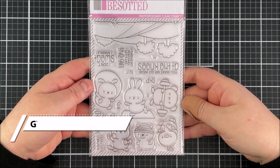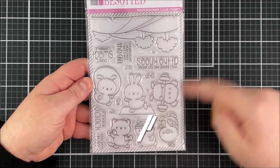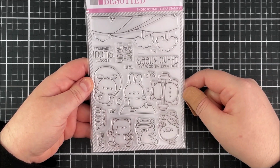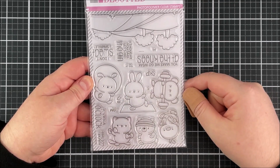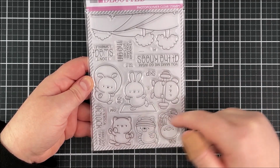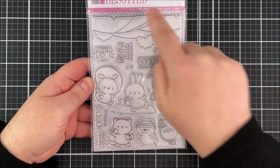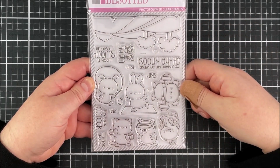Next up is the Gym Plushies set. So a really cute set again. You've got all of these characters here doing exercising type things. You've got the bunny on the yoga mat there, the cat with the weights, the ones running, the one with the skipping rope, and then there's a really lovely park scene as well that they can be in doing their exercise.